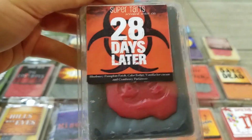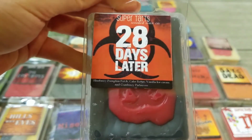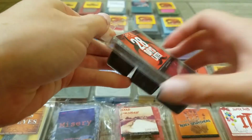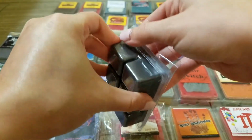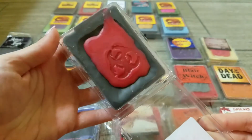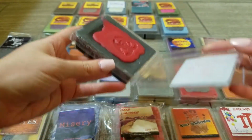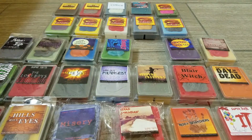So next, I have 28 Days Later. This is blueberry pumpkin patch, cake batter, vanilla ice cream, and cranberry preserves. And I had smelled this one before because my mom got it and I smelled it at her house. I'm sorry that some of these are so melted. One package in particular got delivered in the middle of the day when it was like 100 degrees outside and I couldn't get it until later that evening. So I'm lucky that they held up as well as they did.